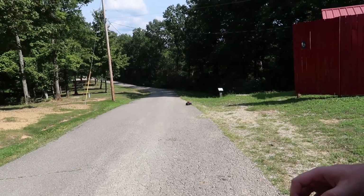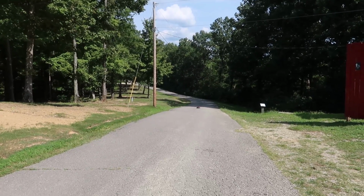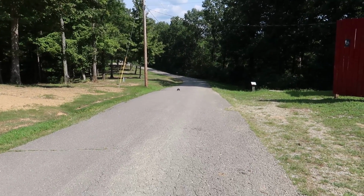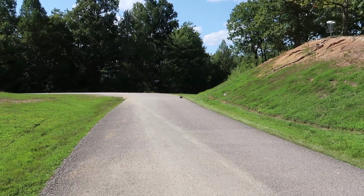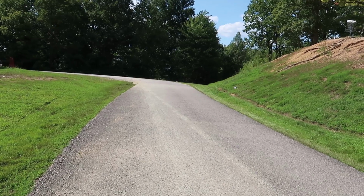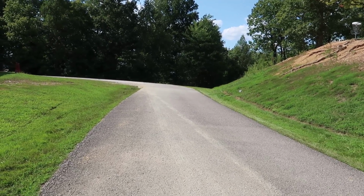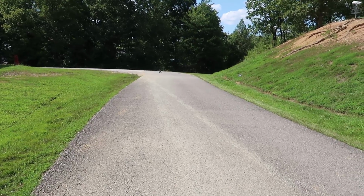It is a little bit hard to control because those shocks are so bouncy, and so they don't really help hug to the road at all. That was full throttle. That's pretty impressive. Oh my goodness, on its feet. Very bouncy. Those shocks are not helping this at all. That's the first thing I would upgrade.